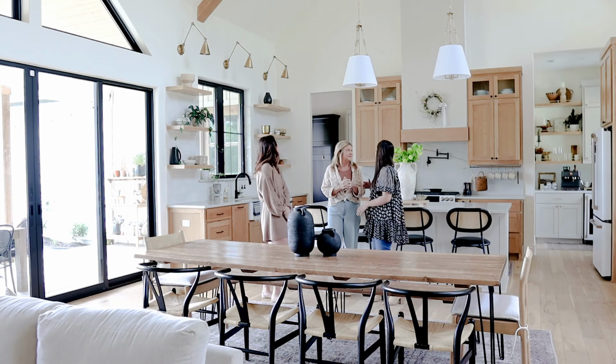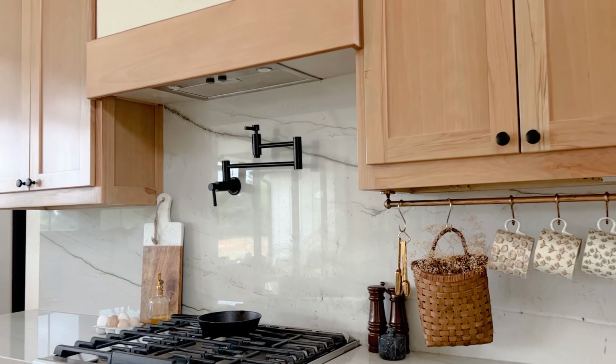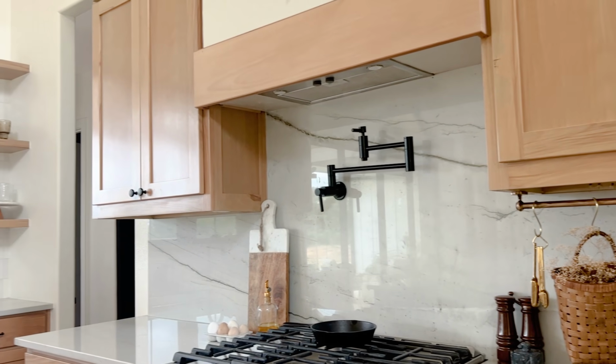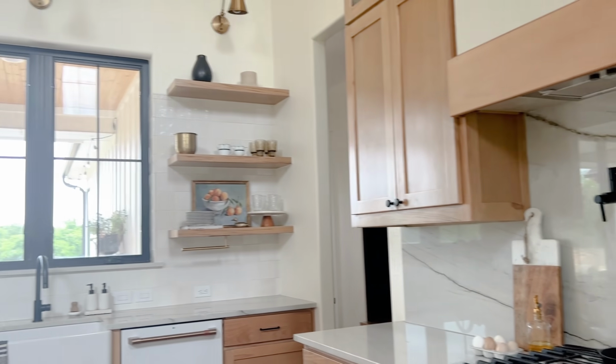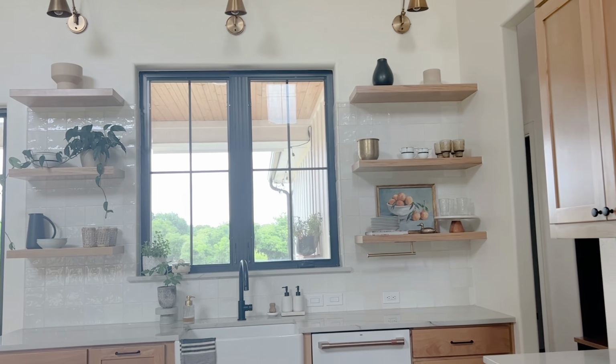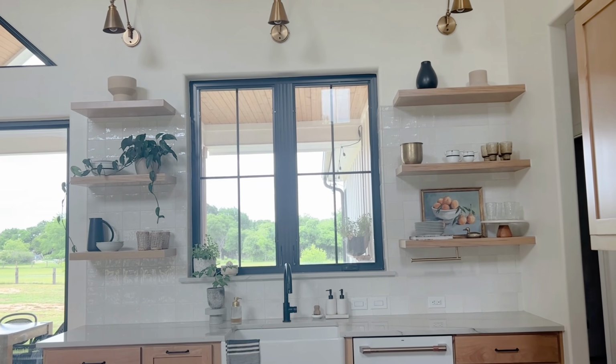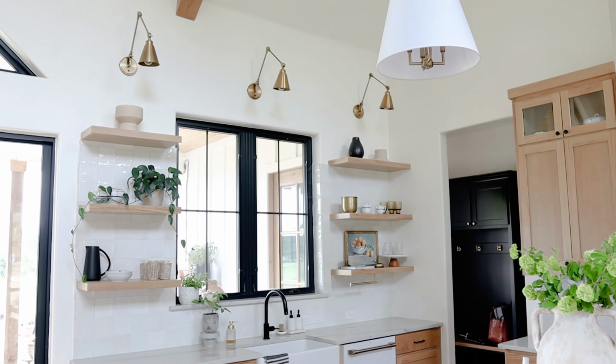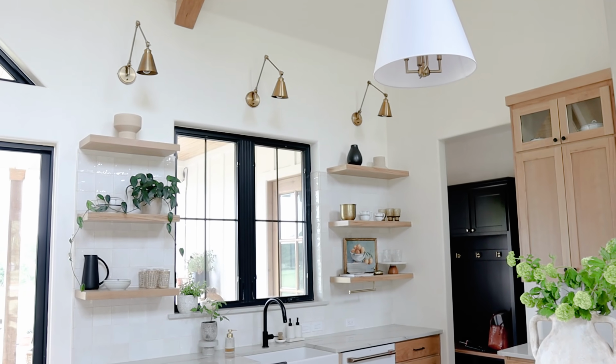Okay, and then you did the quartzite on the backsplash on this side, and then you did this one. What is this one? It's called Ivory Flash by Arizona Tile. Okay. So it's very similar. Very similar. But really pretty, because it's tone on tone with some variations, so it flows really well. But I love that you mixed up your backsplash.